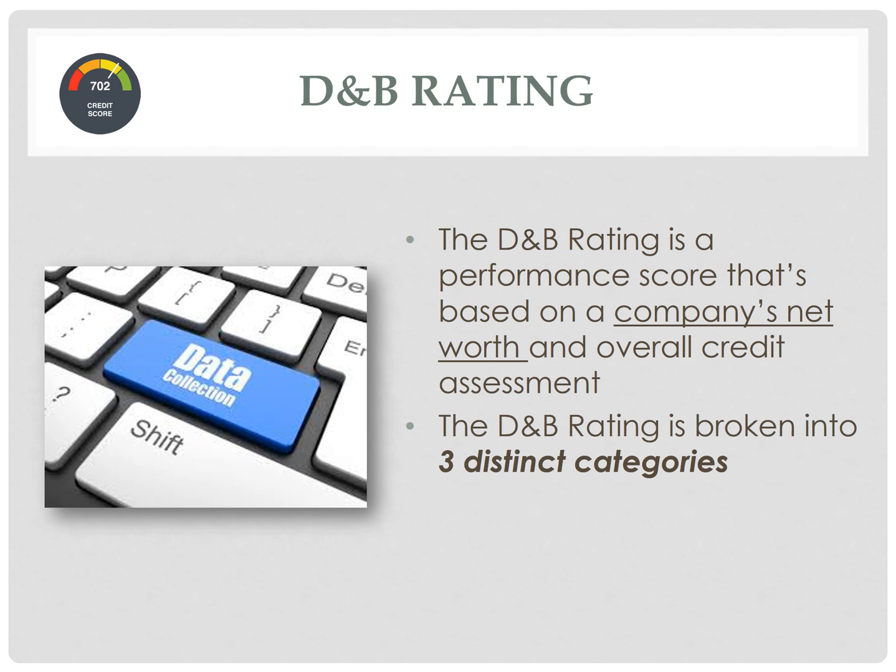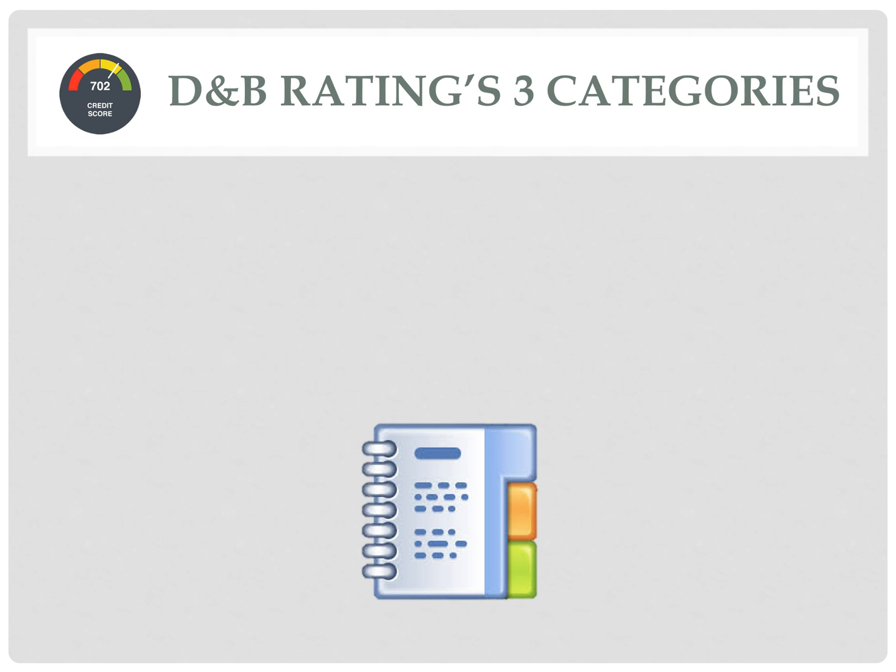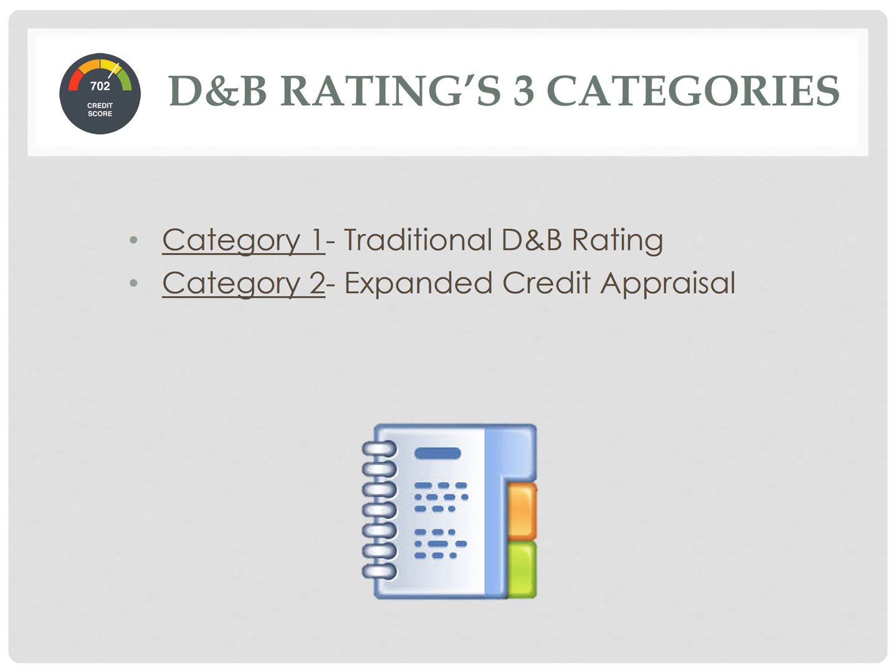The D&B rating is broken into 3 distinct categories. A category is assigned based on the amount of information available on a company. There are 3 categories for the D&B rating. Category 1 is the traditional D&B rating. Category 2 is the expanded credit appraisal. Category 3 are alternative ratings.